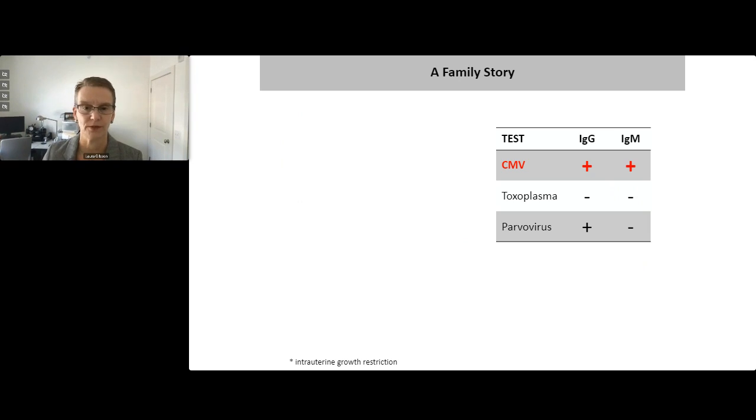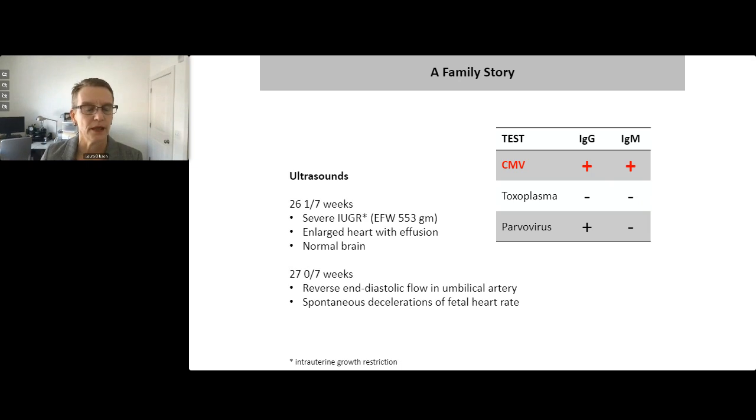So getting back to our family, Vanessa had a couple of ultrasounds after her first one in the emergency department, and she also had an evaluation for congenital infections, and her CMV testing showed IgG and IgM positive, which is what we're looking for to consider the diagnosis of primary infection.